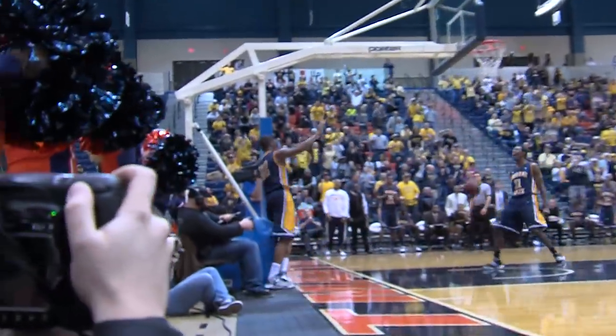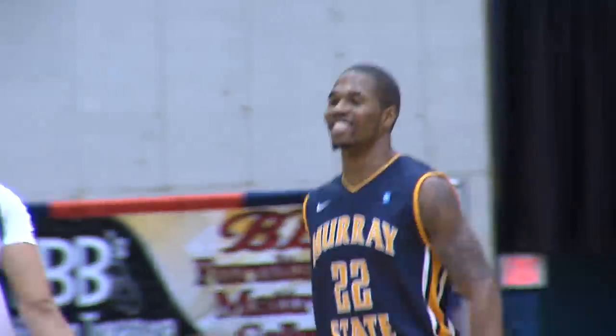Save it, and the Racers with a crazy turnover there, but it's off the heel of Fields, and Sapp's able to drive in and stuff it for a Dunkin' Donuts dunk shot. What a job by Sapp. Forget about those two air balls. Here's my second dunk of the night. One of the things he needs to do.